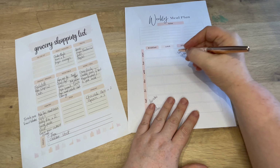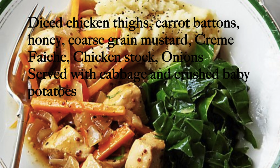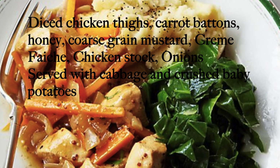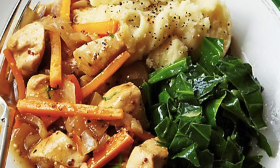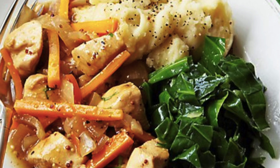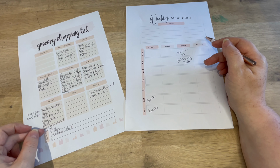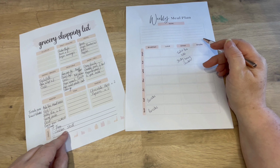Could be quite busy when I'm working, so I'm going to put my sticky honey chicken. Now this can go in the slow cooker, so you can put it in the morning and then it's ready. Really, really simple to do. Pop it in with some of the chicken thighs. We're going to add in some of the coarse grey mustard, some of the honey. You can add in some of the chicken stock, however you might make that up.